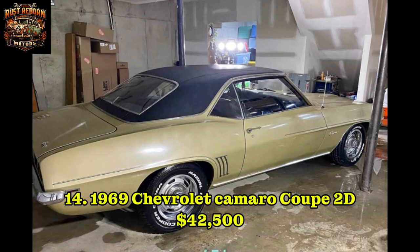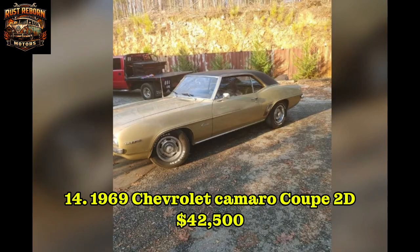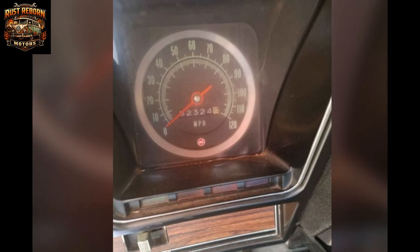Number 14. This 1969 Chevrolet Camaro, offered at $42,500 and located in Prestonburg, Kentucky, is presented as a very solid and highly usable classic muscle car that combines strong performance with clean, driver-quality presentation. The seller describes it as a nice, road-ready car that can be driven anywhere with confidence, reflecting its reliable mechanical condition and overall solid build.